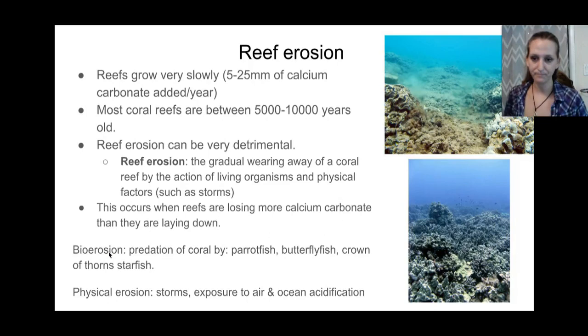All right, and we can say that a reef is starting to erode when it is losing mass faster than it's gaining it. And it's only losing mass because the calcium carbonate is dissolving into the water. The carbonate ions in there are literally coming out of it, making them really weak.